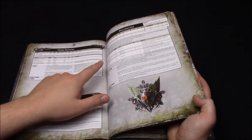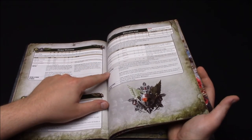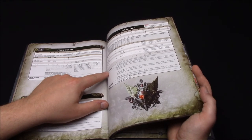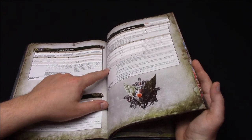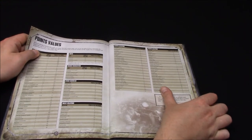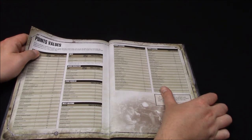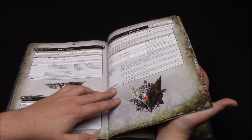The next one is the Devil Dog, equipped with a Melta Cannon. So the Devil Dog is the anti-tank variant of the Hellhound series. M for Melta Cannon. Melta Cannon is 20 points. I think these are all 20 points, but always good to double check.